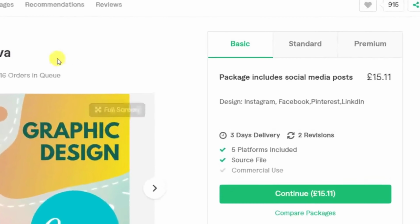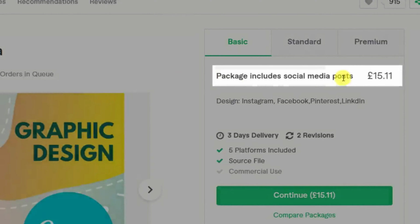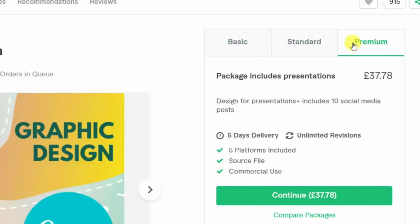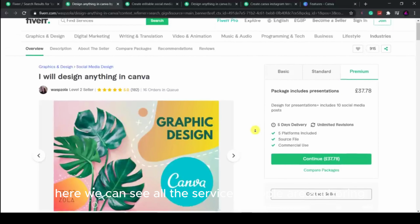This package includes social media posts, so they design Instagram, Facebook, Pinterest, and LinkedIn posts all in Canva and charge £15 for it. They then design brochures and flyers for £22, and in their premium package, they design presentations with 10 social media posts. For £37, that's around $51.